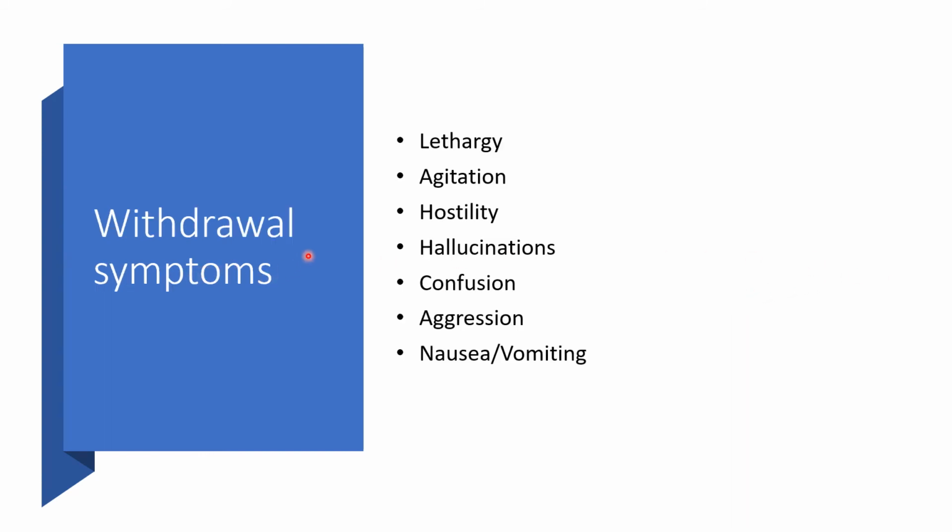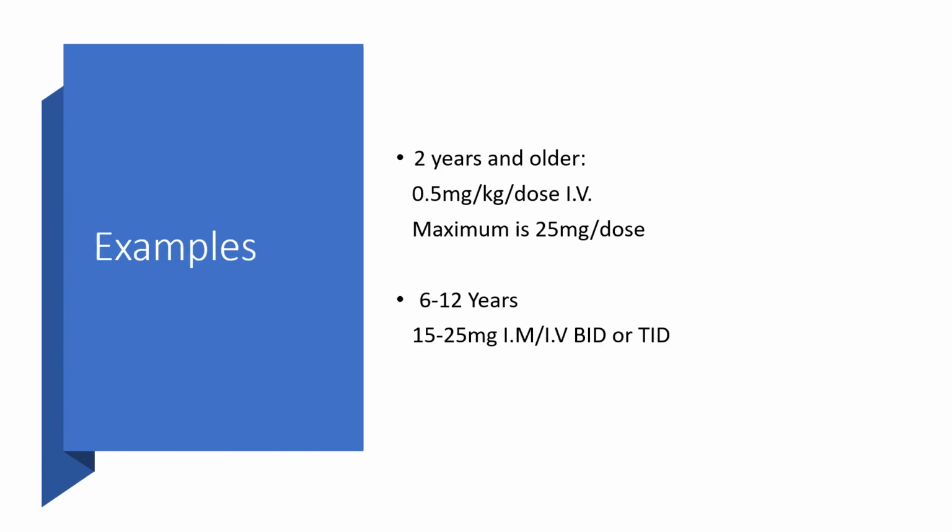Withdrawal symptoms. There might be lethargy, agitation, hostility, hallucinations, confusion, aggression, and rebound nausea and vomiting. Examples of where and when we can use Gravol will include a child 2 years and older. So don't give it to a child less than 2 years.